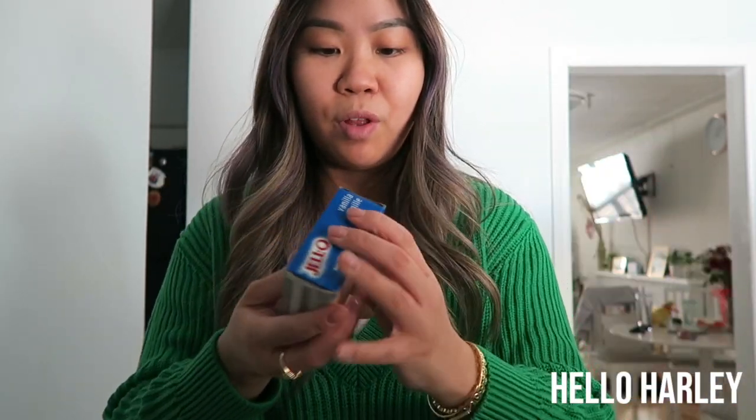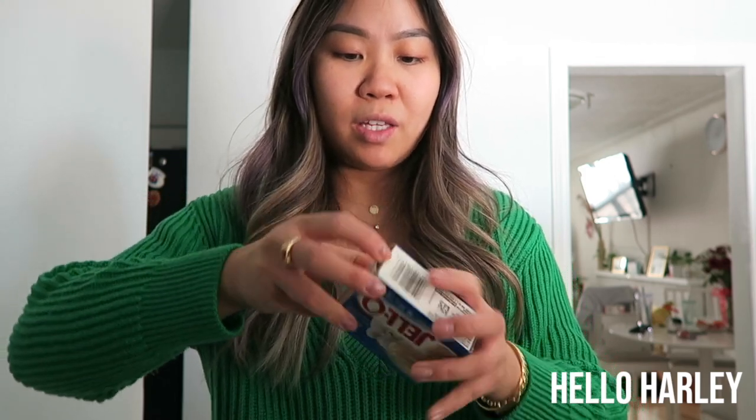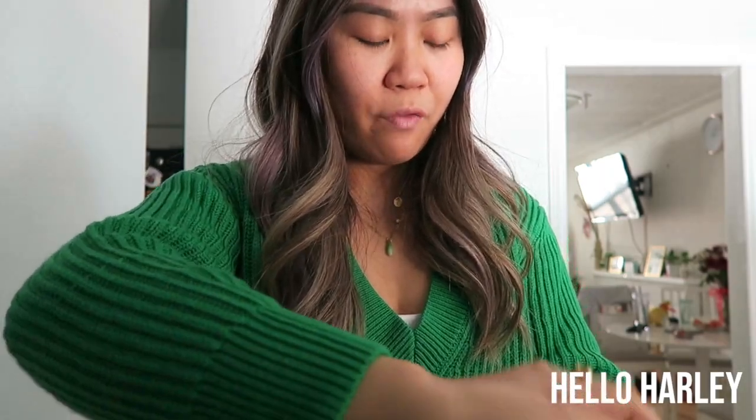So the first thing we're gonna do is make this and it's very simple. We're just going to take the packet and I'm gonna pour this Jell-O mix into a large bowl. Then you're gonna need a cup of milk. I have 1%, you can use skim, you can use regular milk. I don't know if you can use a plant-based milk, I don't think so. I've tried it with almond milk and it didn't work, so I'm gonna use my regular cow's milk.